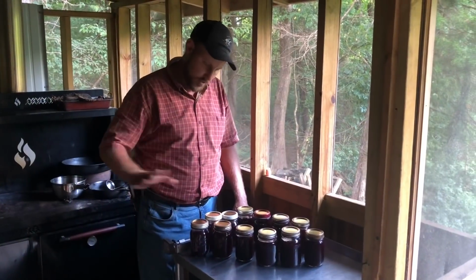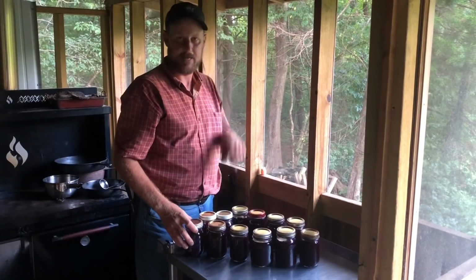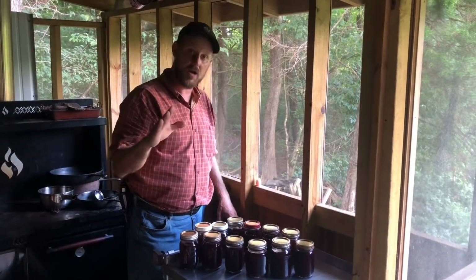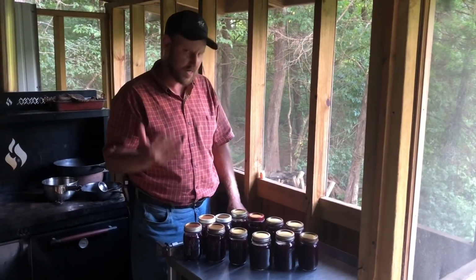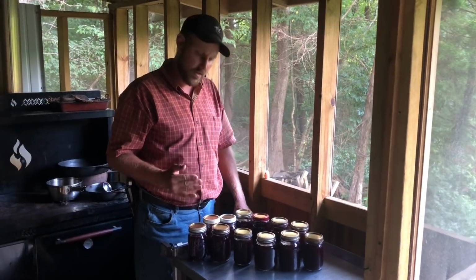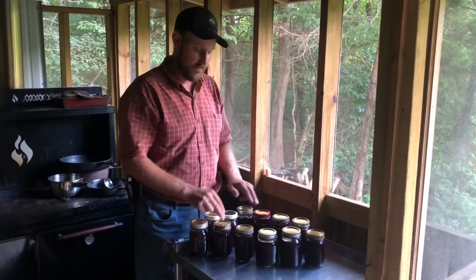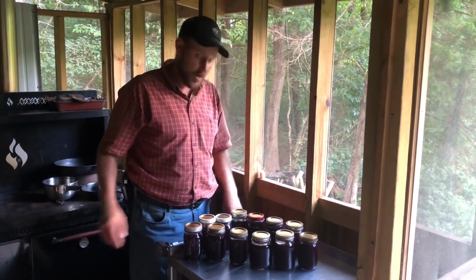All right, it's cooled off. Every single one of them sealed perfectly. There's just one thing. It's not jelly, it's juice. But as you know, we're doing this for cough medicine, so it really doesn't hurt me that it's not jelly. I don't even think it really tastes all that sweet, even though I put some sugar in it. So I'm happy with it. We've got 12 pints of cough medicine. So in the long run, it doesn't matter.